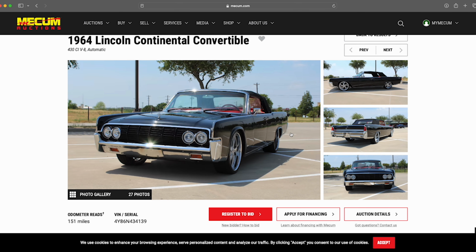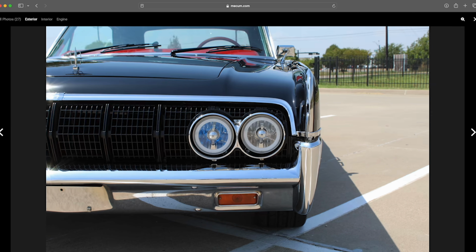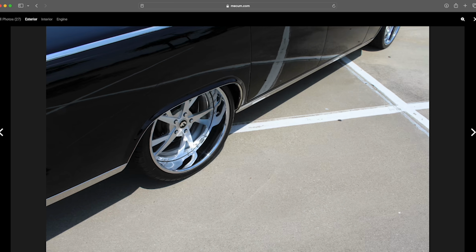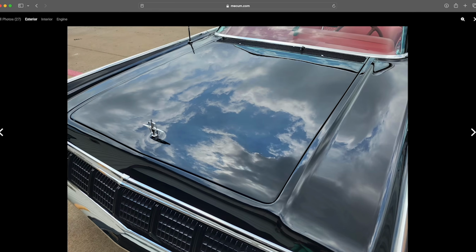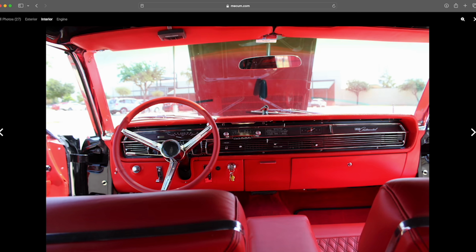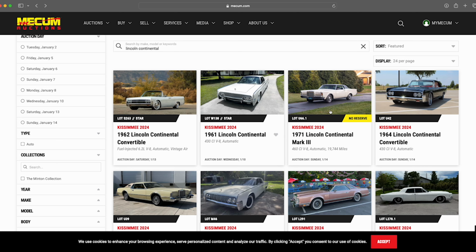This car, if I remember correctly, we've seen in other auctions. I can kind of tell from the stance and the wheels. It was black and it has that red interior. Pretty nice car. Obviously not exactly everyone's cup of tea because it is somewhat customized with the interior, the wheels, the stance, things like that. But there is a 64 and a couple more.